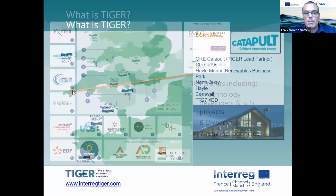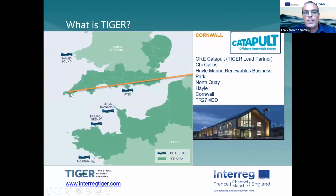As I've just mentioned, our head office, where the Tiger project is being delivered from, is our office in Hayle. Obviously, current circumstances mean that all of us are actually working from home. So I'm actually on the opposite side of the coast, on the south coast of Cornwall, directly opposite the arrow there. You can see on this map as well, there are several tidal sites and development projects, as we call them, within Tiger. We have the Ramsey Sound site off the Pembrokeshire coast in Wales.